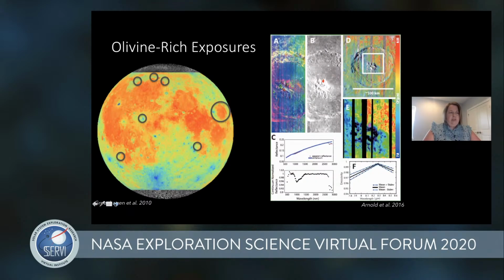Jessica Arnold did a really nice piece of work where she investigated olivine-rich exposures that had previously been identified as possible mantle deposits and showed that the CF position for most of these exposures is actually at too short of a wavelength to be composed mostly or predominantly of olivine, and instead must include large abundances of plagioclase. So this suggests that these materials most likely originated from the lower crust or the crust-mantle boundary rather than the lunar mantle, which had been suggested when only investigating these regions with visible and near-infrared data.